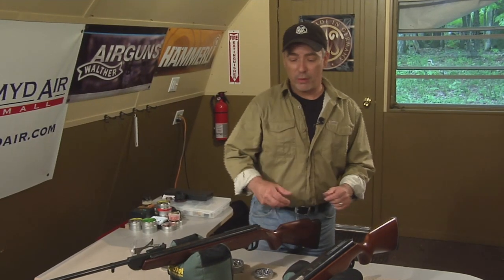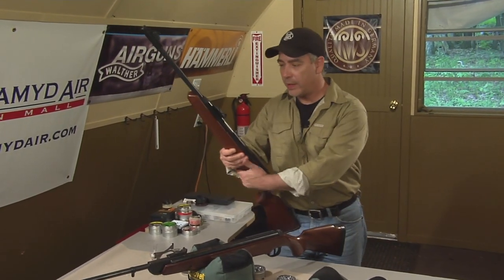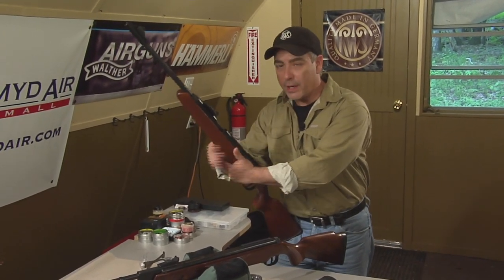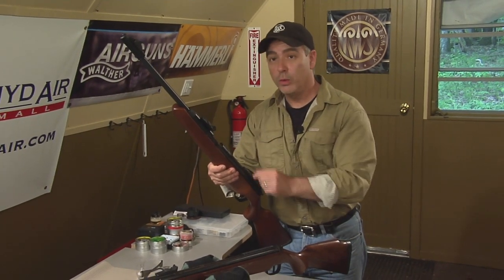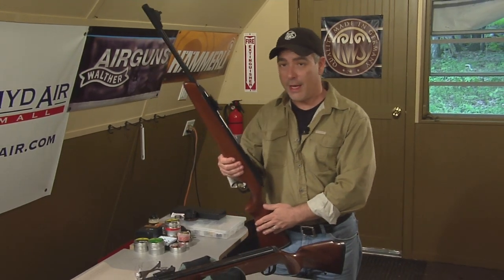With a side lever air rifle, it's a little bit different. If you're right-handed, put the butt of the rifle on your right hip, cock the rifle, put that cocking arm underneath your arm. In the event that the anti-bear trap mechanism fails, your fingers will be safe. You're now loaded, ready to take aim and fire.